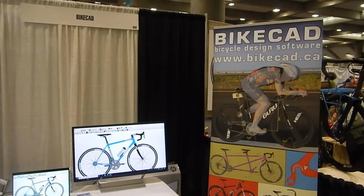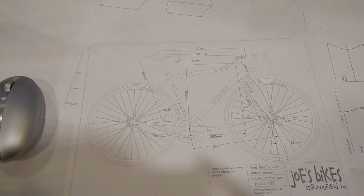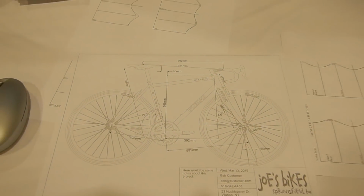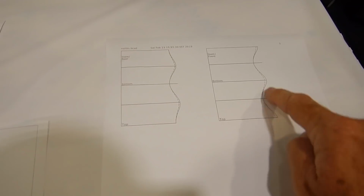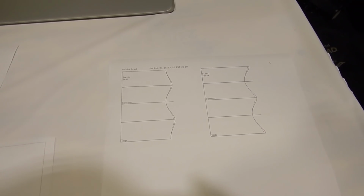Now here's the display for BikeCAD. Their website is bikecad.ca, and it's pretty cool. I've been on it. You can actually design a frame and get a CAD blueprint off the website. Something else that they do, and you've seen this if you've been around the channel a while, is this is a template for cutting a miter tube to join two tubes together.